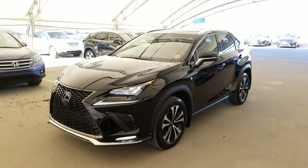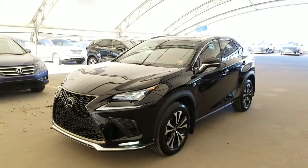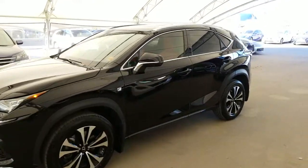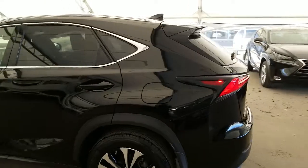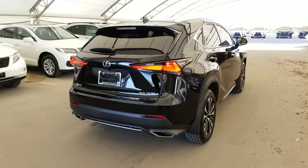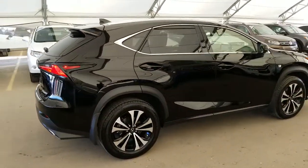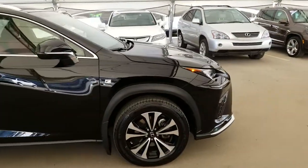We are located at 7677 112th Avenue Northwest, Calgary, Alberta in the Northwest Auto Mall. Here we have one of our pre-owned units. It is a 2018 NX300 F Sport Series 3 in the Obsidian finish. All vehicles purchased at Lexus of Royal Oak come with an automatic enrollment into our Royal VIP Rewards program. This vehicle is a one-owner, low-mileage, local Calgary car with a clean, accident-free Carproof.